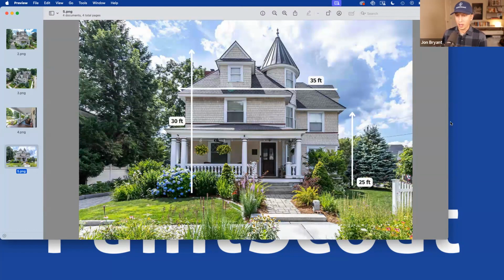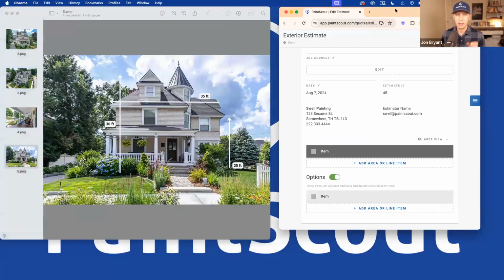So I'm going to open up PaintScout here and start putting things in. The way that we have always done it is to break down the home into sides. What this does is helps us control the estimate, control options for the customer, and also give our crew a better overall picture of how things should work once they get to the job. And so in this case, I'm going to enter in this being the front side of the home.